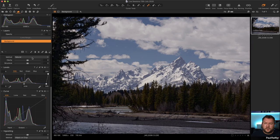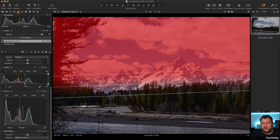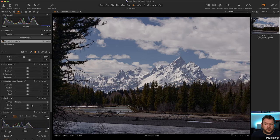But instead, what we're going to do is we're going to have a nice little gradient layer. I'm not worried about this tree. If that becomes a bit crisper, then so be it. A nice gradient layer that sort of covers this mountain top here. And with that gradient layer set to natural, I'm going to pull up our clarity. And look at that difference there between the mountain there and there.